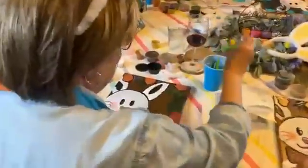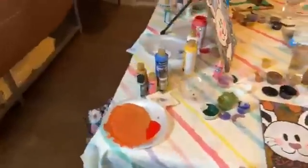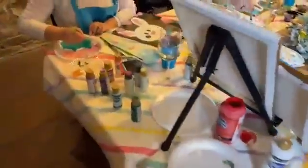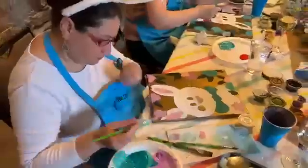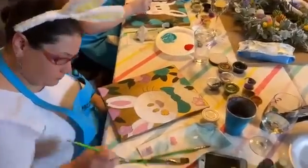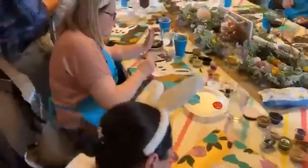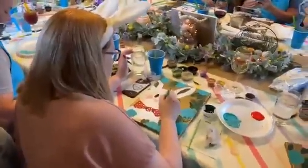Sorry, I didn't mean to get your phone. I was trying to get your painting. I don't think anybody can see anything. Looking good. We don't always paint the backgrounds. For this one we did just because we knew we were going to have a little bit of a time constraint. But a lot of times we just let them paint their own backgrounds because they might want a different color background.